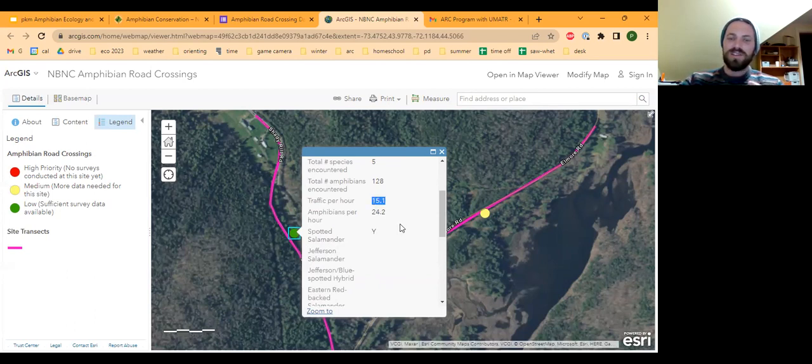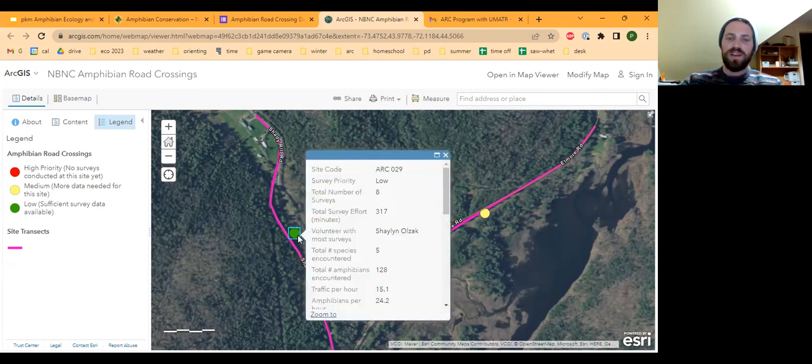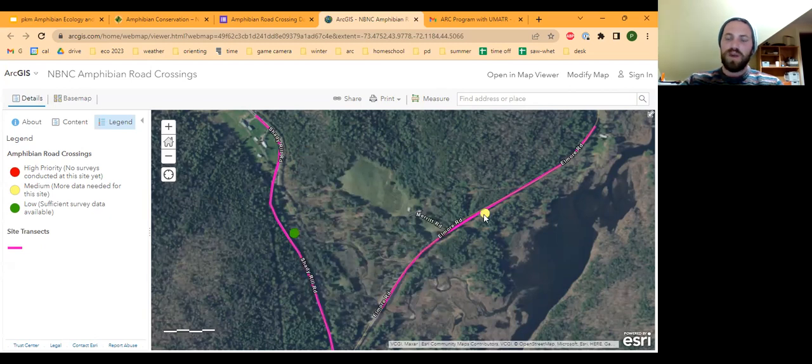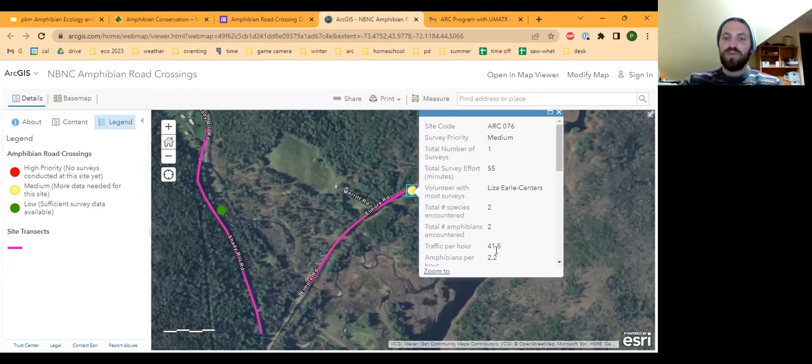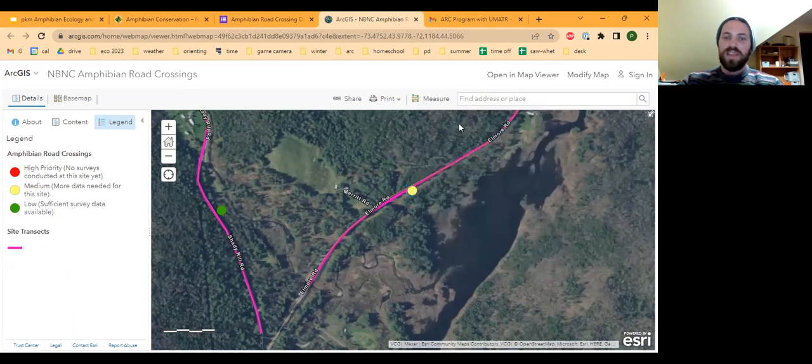And you also record how much traffic you see. So this is a great example where here there are 15 cars per hour, and then here one that's monitored much less frequently. There's 41.5 cars per hour. This road, Elmore Road, Route 12, is very busy.